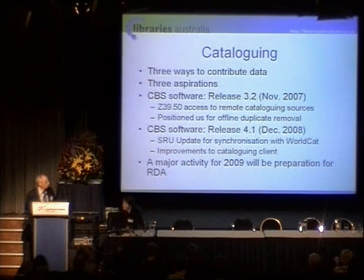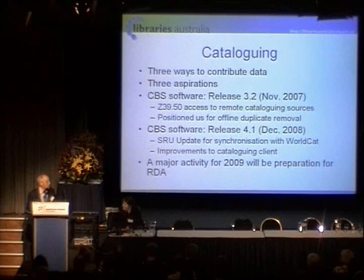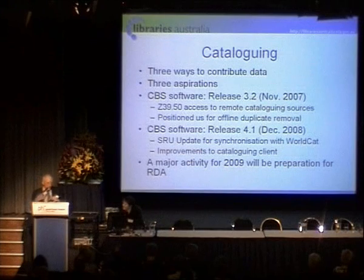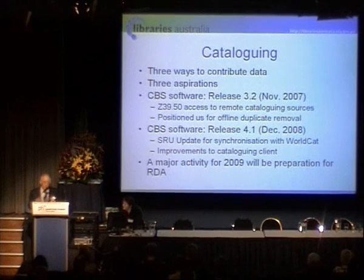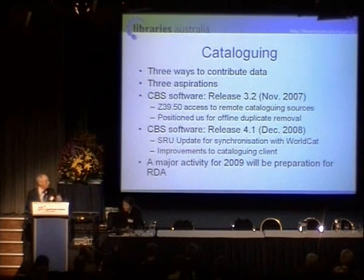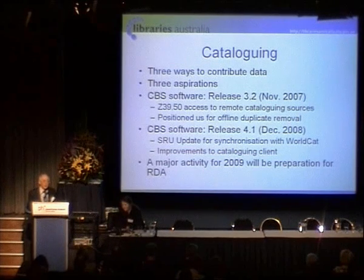We are working on the ability to batch load authority data, and that will make progress in the coming year, and we should be able to take in more authority data in batch form. Those of you who use the cataloguing client are able to do authority work directly onto the NBD. And so within your defined area of interest, your policy, information about your own organisation or works created by your researchers, whatever the situation, we would like to encourage contribution.